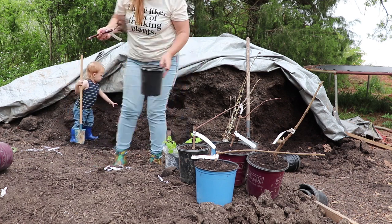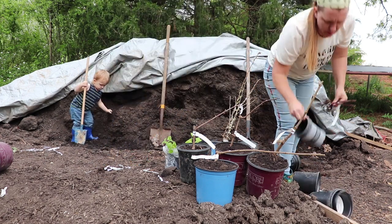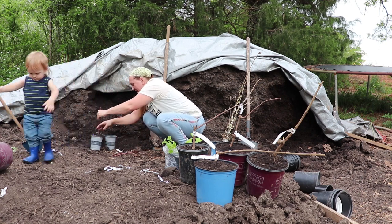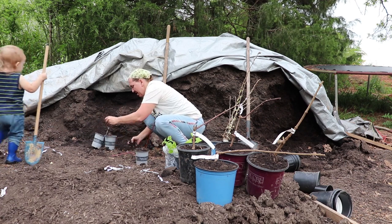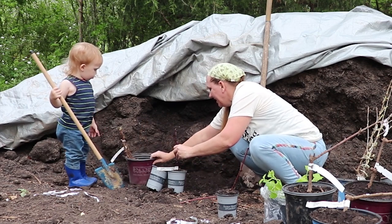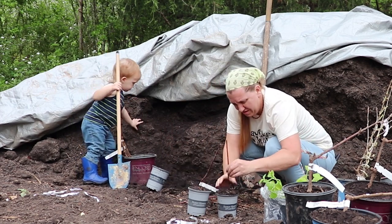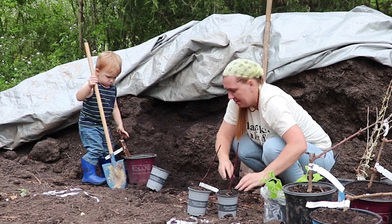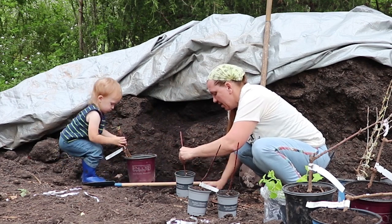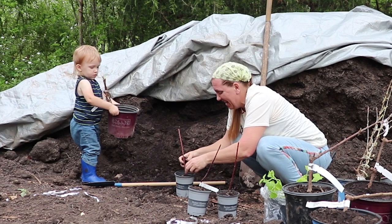Oh, this is actually three different plants. Oh, you going to plant that one? All right. No. Oh, that's okay. There we go. You're doing a good job with that. Yep.